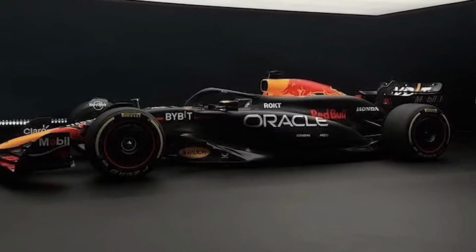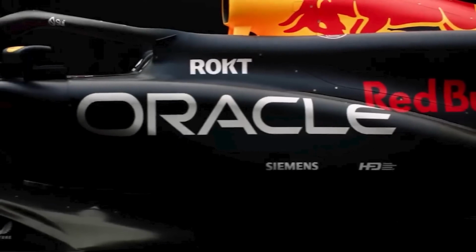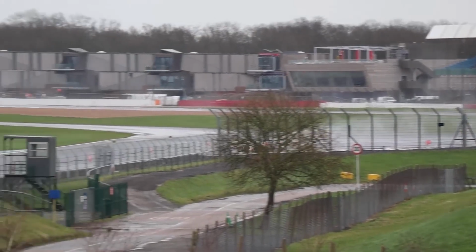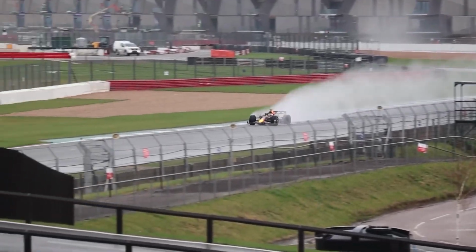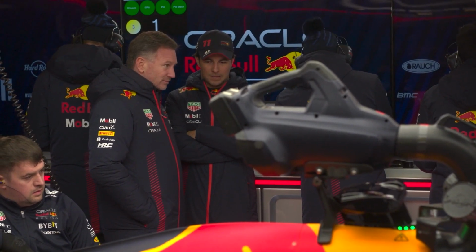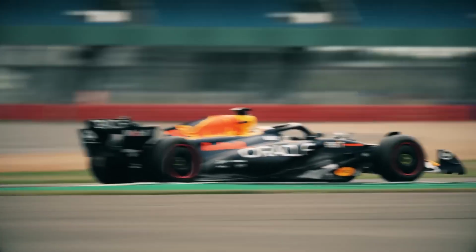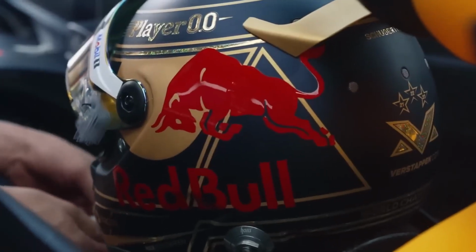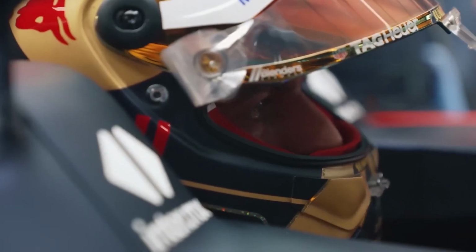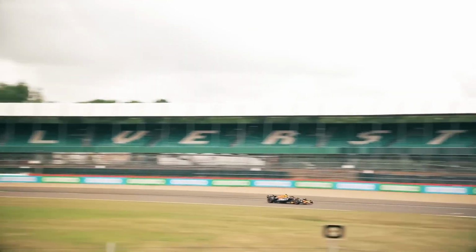But in F1, everything has to be multifunctional. Side pods aren't just about cooling, they also play a role in aerodynamics. Teams design them to not only cool the engine, but also to aid in the overall aerodynamics of the car. It's like a dual-purpose feature, keeping things cool and helping the car slice through the air more efficiently. However, the layout of the cooling systems within the Red Bull car remains a bit mysterious. But it seems that the new side pod design is aimed at making the cooling process more efficient.